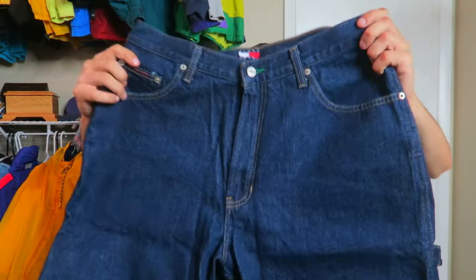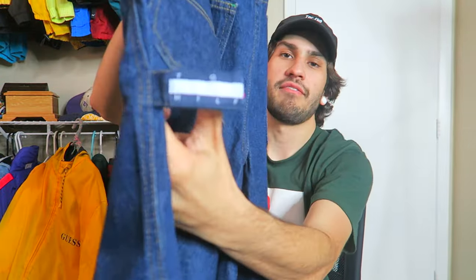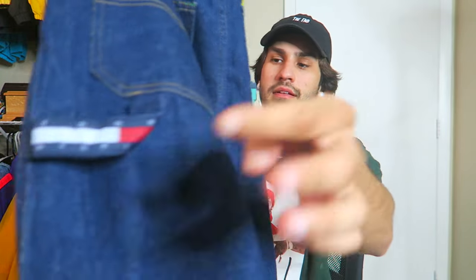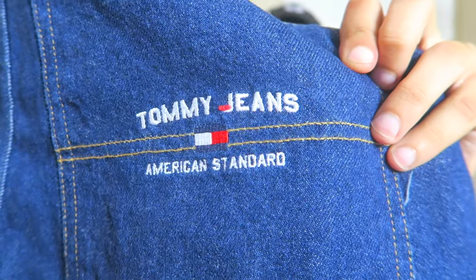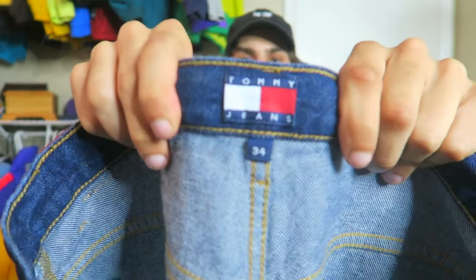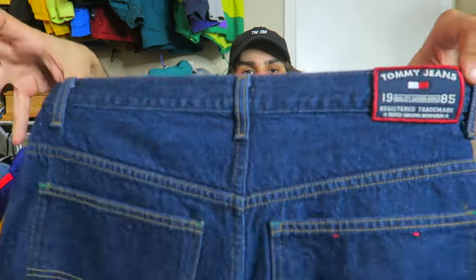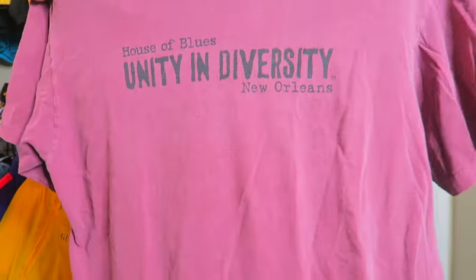Size 34, we have vintage Tommy Hilfiger jean shorts. On the left side, we have the Tommy Hilfiger, like, hammer. Then on the back, have Tommy jeans. It doesn't have the vintage Tommy tag, but it does have it on the inside. I'm not sure if they just decide to switch it up and use this tag instead. So size 34. Size XL, vintage House of Blues.